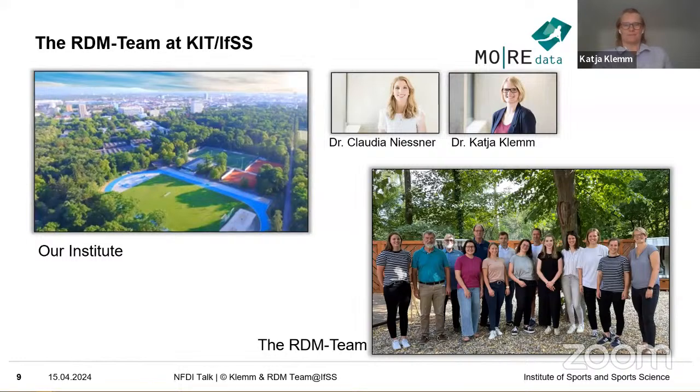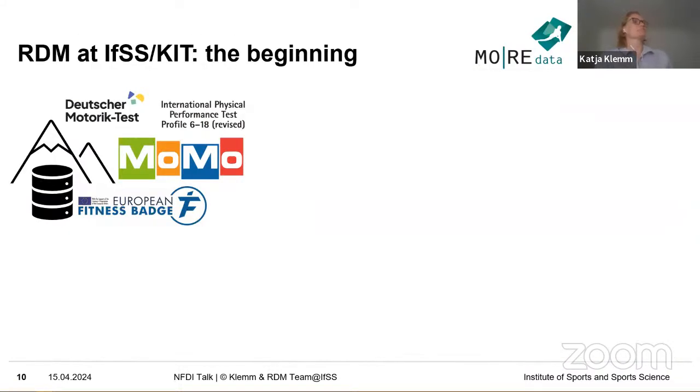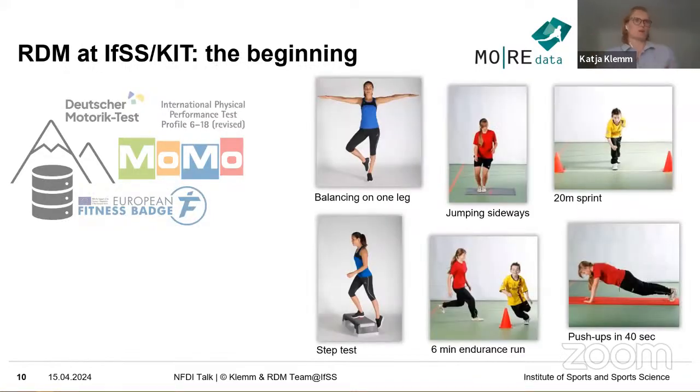So how did we start it? What was the beginning? Very quickly, sports science is a big field, you know that now. At our institute, we focus mostly on human motor tests, commonly known in society as fitness. So we have this project where people from small children to elderly people, so everyone, are studied with their fitness, with tests like balancing on one leg, sprints, push-ups. Maybe you heard of them somehow in your life.